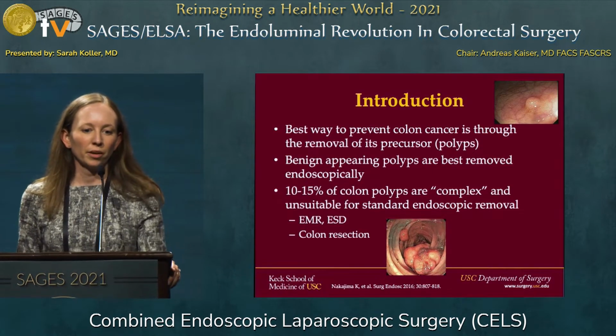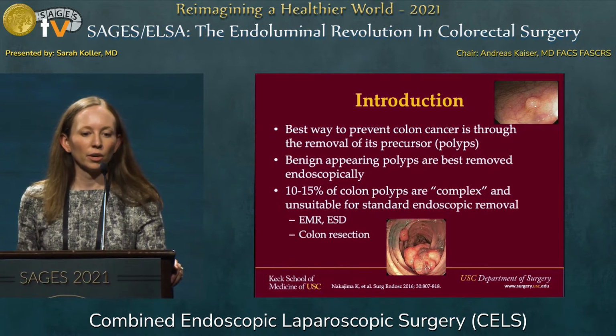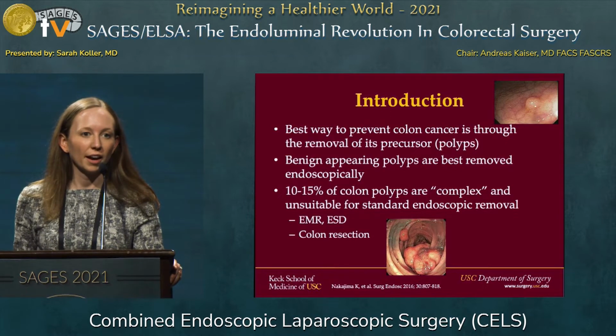So we all know that the best way to prevent colon cancer is through the removal of polyps. And I think we would all agree that the best way to remove polyps that appear to be benign is endoscopically at the time of colonoscopy.